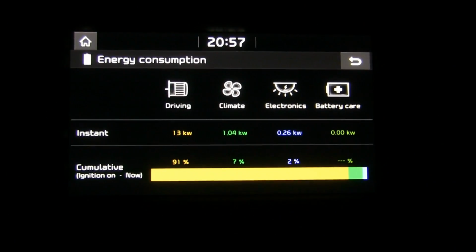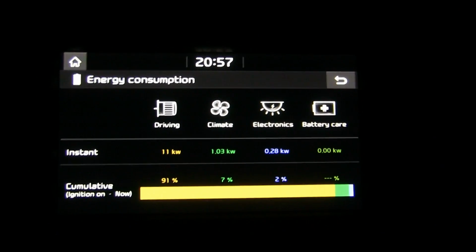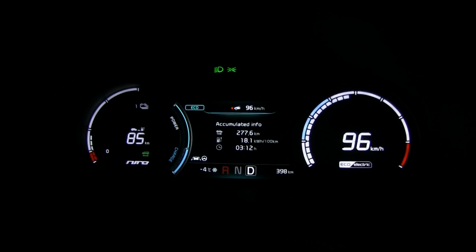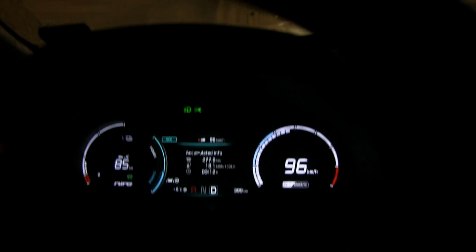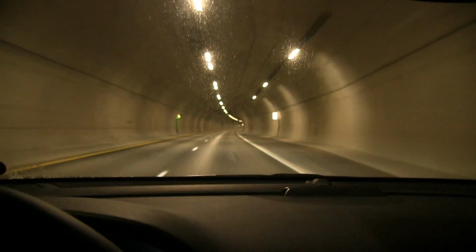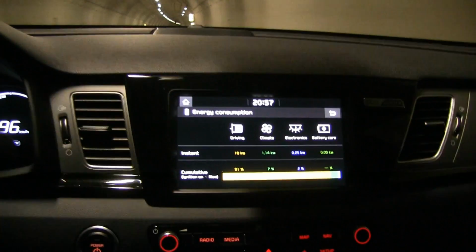Battery care is at 0, so it seems that the car doesn't spend any energy on heating up the battery. Electronics is just fans and lights and stuff. So you saw earlier this evening we had 170-something consumption. Now it's up to 181. Yeah, so it's a nice mix of, let's say, best case driving condition, and now we're turning into worst case driving condition. Yeah, so alright, a little bit more then, and then we are done.